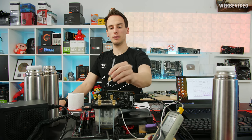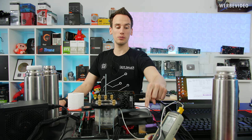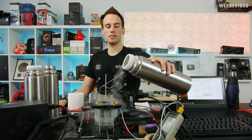Time for one of the frequently asked questions, and that's why I always have this additional threaded rod in there and why I use this fan turned around, which is then blowing the air towards the top. And the reason for that is that when I pour the liquid nitrogen inside a container, you can clearly see that the cold air is always going down.